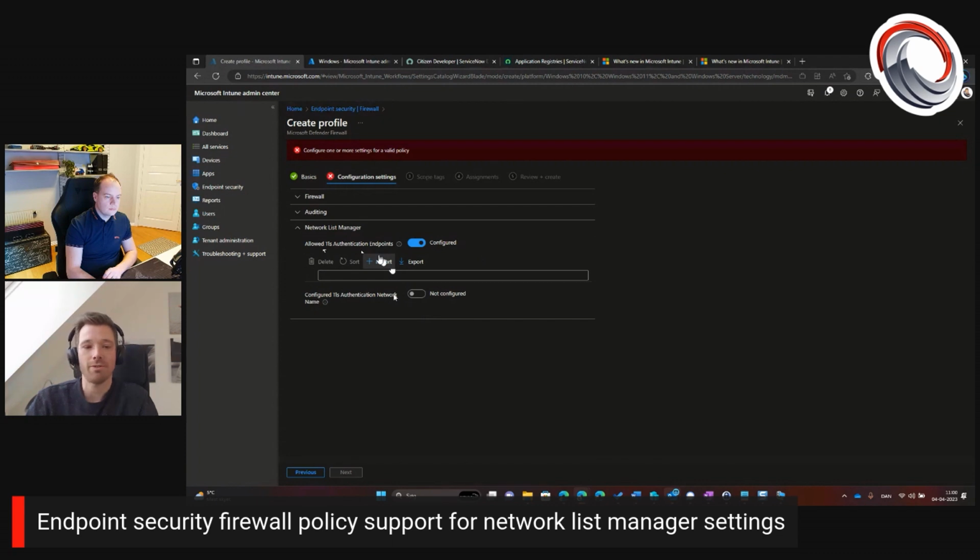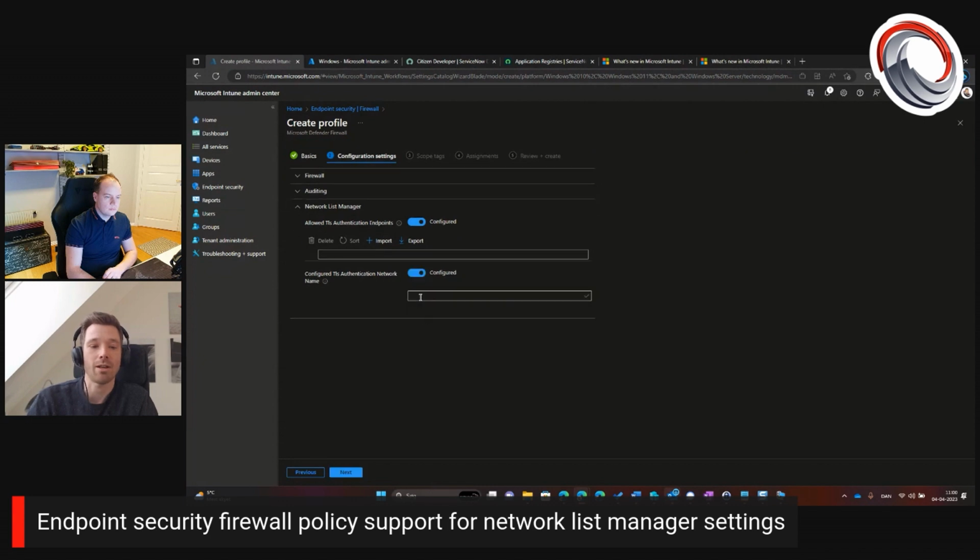I don't know if that was something you could configure from the settings catalog before, or if you had to create custom scripts or proactive remediation. But nevertheless, it is very, very easy to import your URLs internally onto your systems now. Super. Yeah. Everybody loves TLS and authentication and URLs.